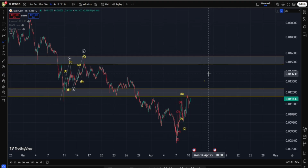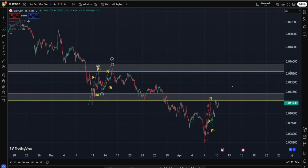However, I think we need to be a bit patient and also a bit careful, because this might be just a simple trap and you may see a very strong move down. Now, how can we be sure about this structure being a trap? Well, you see, there is no certainty in any market. We are only talking about the probabilities.